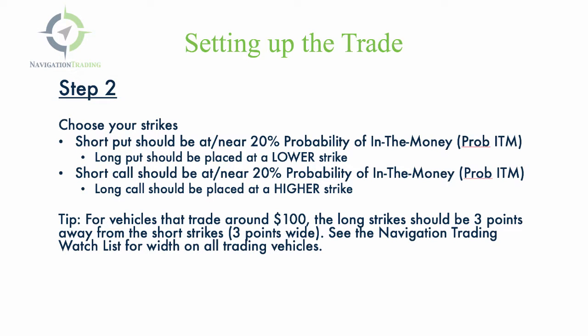Next, you want to choose your strikes. So the short put should be at or near the 20% probability of being in the money, and the long put should be placed at a lower strike. The short call should also be placed at or near 20% probability in the money, and the long call should be placed at a higher strike. Now when I say lower and higher, how much lower or how much higher?